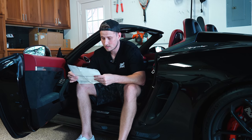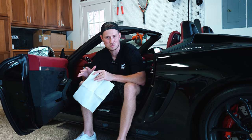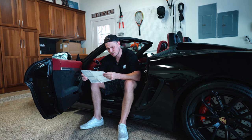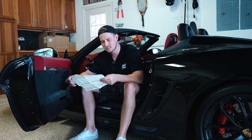So I have here the sticker on this 718 Spyder. And I did my best to keep this thing somewhat reasonable. It really doesn't have too much money in options on. There's really only like 6 options I put on this because I wanted a car that I could go beat on and drive and have fun with and take to the gym and take to the store and not worry about too much. It's still a very expensive car.